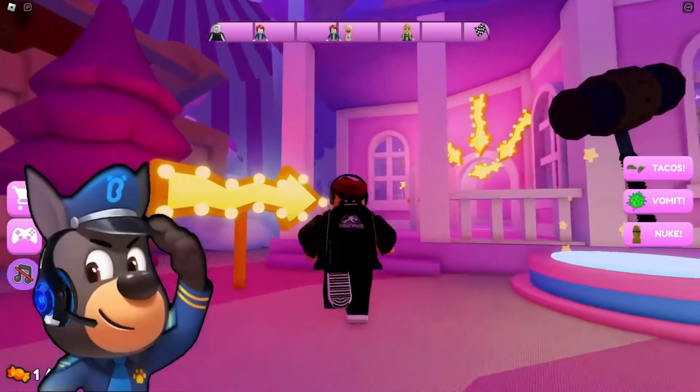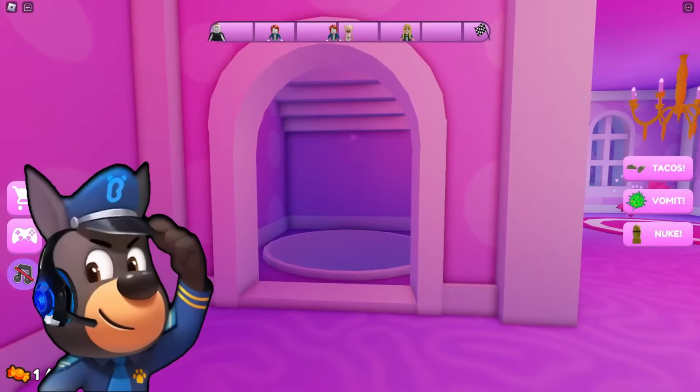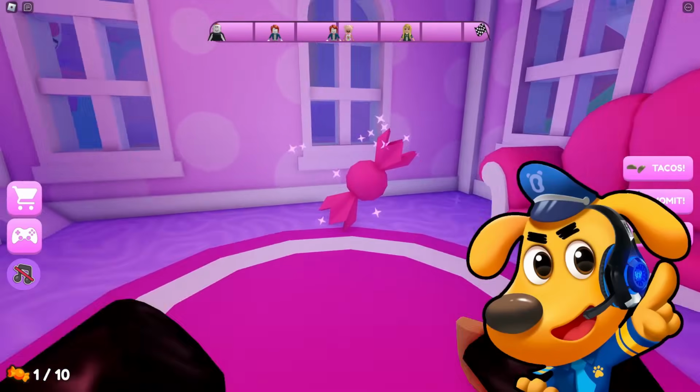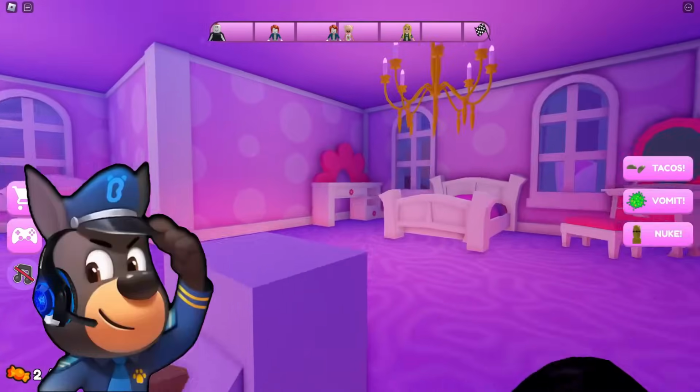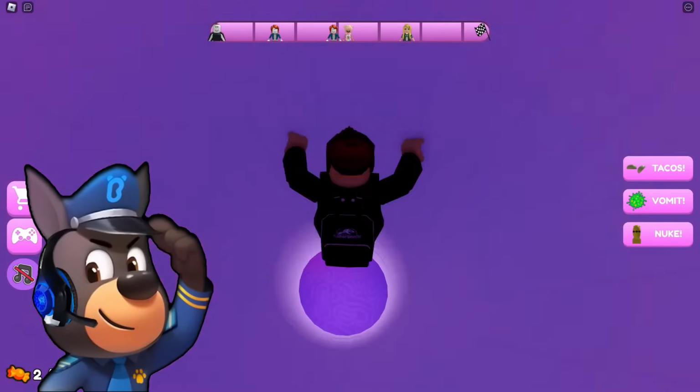We picked up some candy. I wouldn't try it. She might have poisoned it. We need to find 10 of these candies. It seems like we need to jump here. Let's postpone it for a bit and explore this house. Maybe we'll find something useful here. Great. It wasn't in vain that we looked around. We found another candy. Hooray!